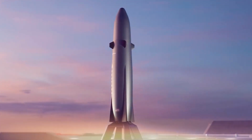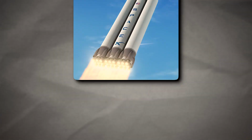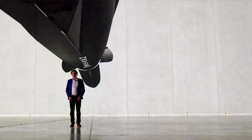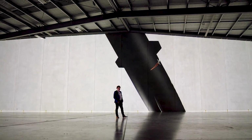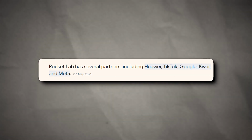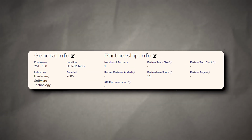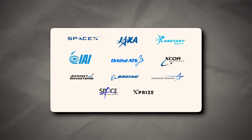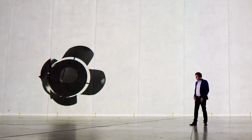Market competition is another factor. While Neutron may have a unique niche in the heavy lift market, it competes with other players offering similar services, such as SpaceX's Falcon Heavy and Blue Origin's New Glenn. Pricing strategies, reliability, and customer relationships will influence Neutron's competitiveness and profitability against these rivals. Moreover, partnerships and government contracts can significantly impact Neutron's profitability. Securing long-term contracts with government agencies or strategic partnerships with commercial space companies can provide a stable revenue stream and enhance credibility in the market.